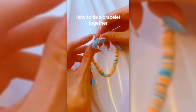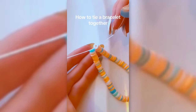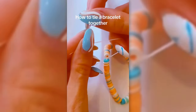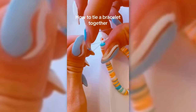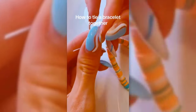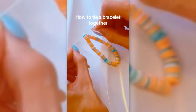Tie a bracelet together. So first I just basically do a granny knot and make an X and then loop it under and then pull. The second knot's actually just slightly different. I still make that X and then put it through the loop, but instead of pulling it, I actually put it through the loop again. And I believe this is called a surgeon's knot, and then I just pull it.